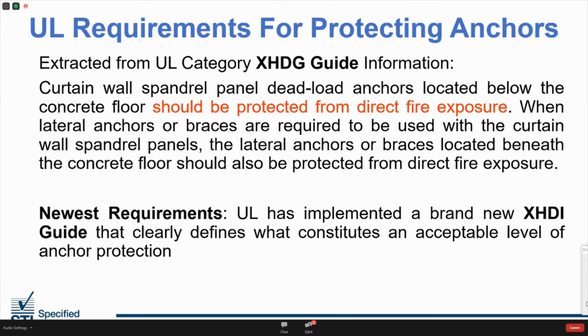UL has also adopted a new category, the XHDI guide, that clearly defines what is an acceptable level of anchor protection. This is a mandatory requirement of curtain wall consultants and designers, and the codes are adopting language to incorporate a consistent requirement.